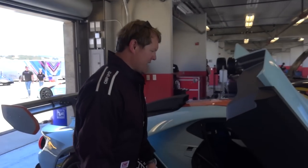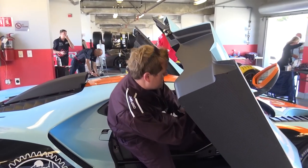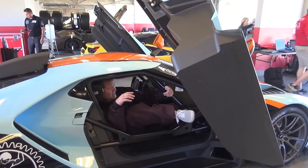Given the nature of the car and the day, fireproof overalls, obviously. Now, getting into the GT with the cage is not the easiest thing in the world. You've kind of got to slide yourself in and squeeze through, and then you sit back.